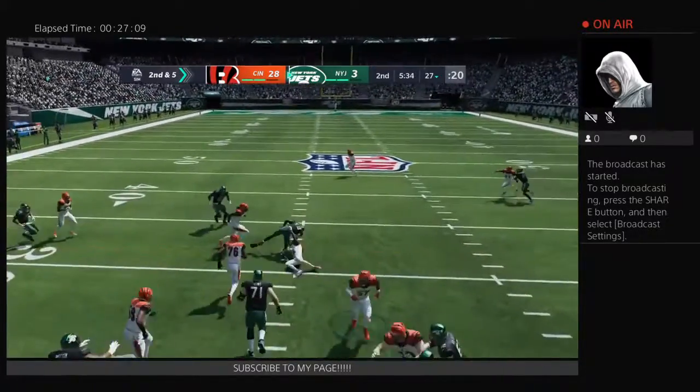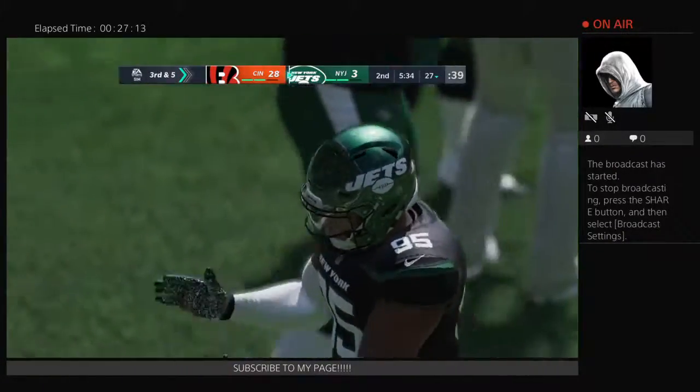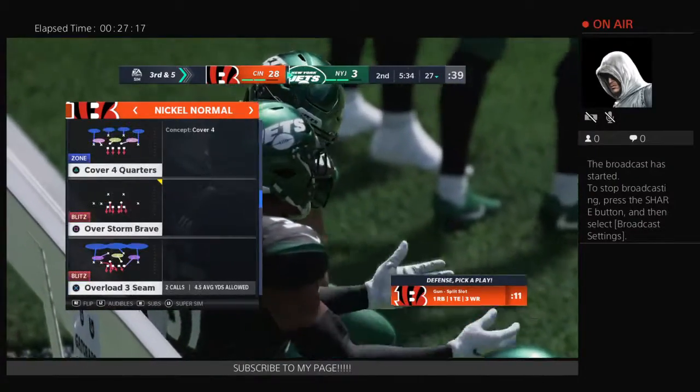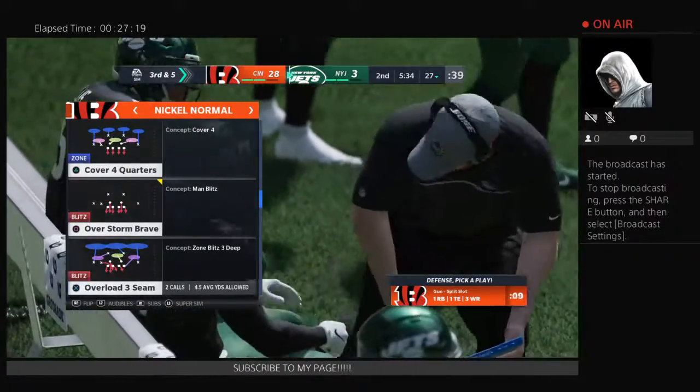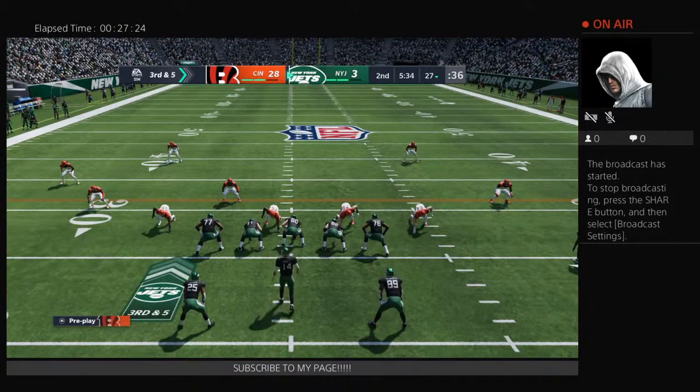Looking to throw again on second down. Darnold. And this one incomplete. Too much contact to hold on to that one, and it's third down. Some of the fans here don't seem too happy about what we've seen in this first half. No, not at all, and I understand why. They've looked lethargic, out of sync, and it shows on the scoreboard.